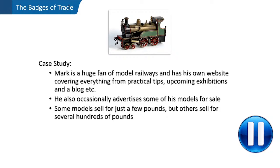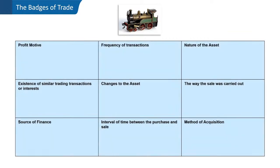OK, well hopefully you've identified some of the key issues involved in deciding whether or not Mark is trading for tax purposes when he sells his model trains. Let's have a look. Profit-seeking motive. Firstly, why is Mark selling the trains now? Is it because they've increased in value, so he knows he'll make a profit? Or is it perhaps to fund new trains for his layout?